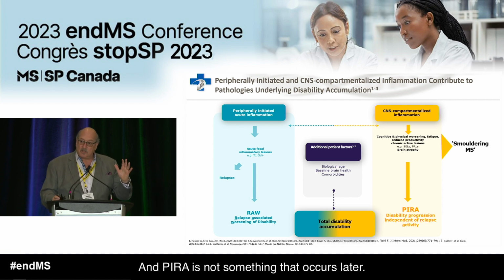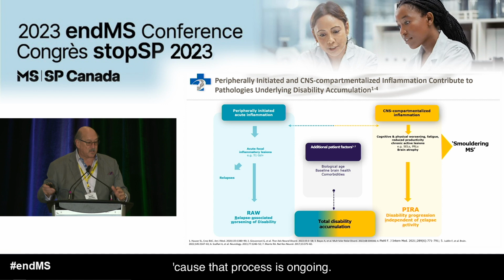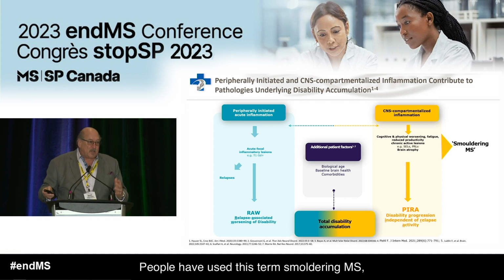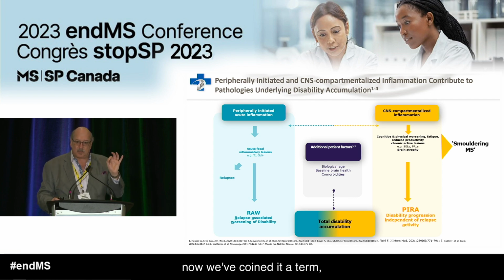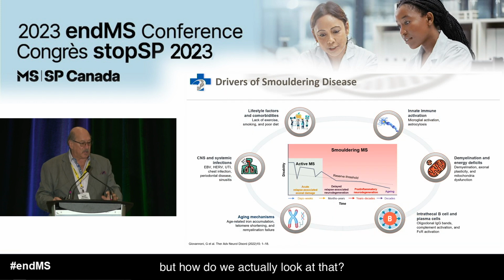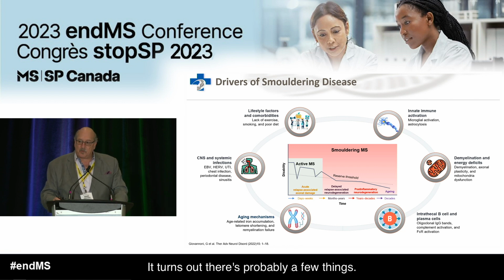And PIRA is not something that occurs later. PIRA starts probably even before the first attack, because that process is ongoing. People have used this term smoldering MS, and one of the reasons is because now we've coined a term, but how do we actually look at that? And what are the drivers of smoldering MS? It turns out there's probably a few things.